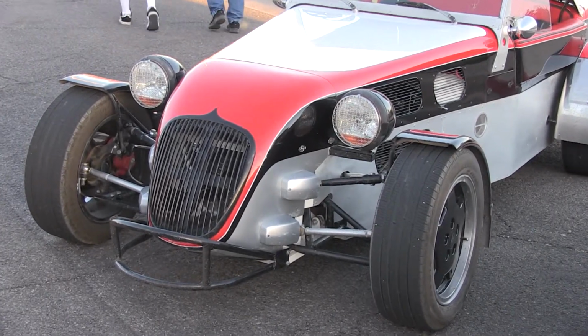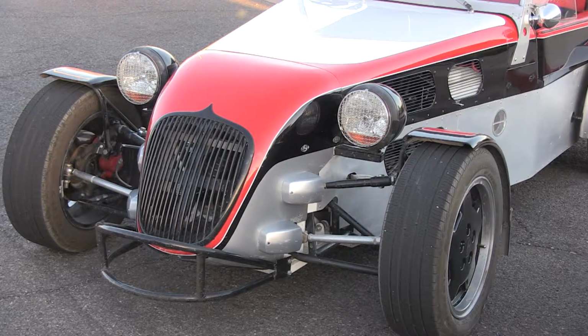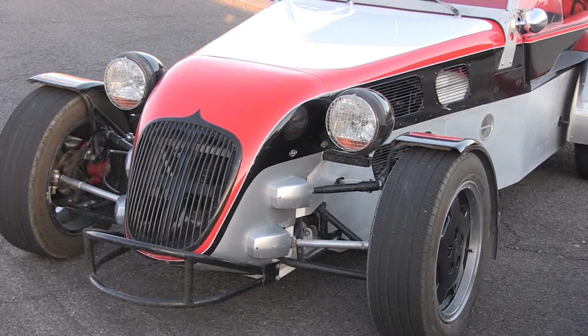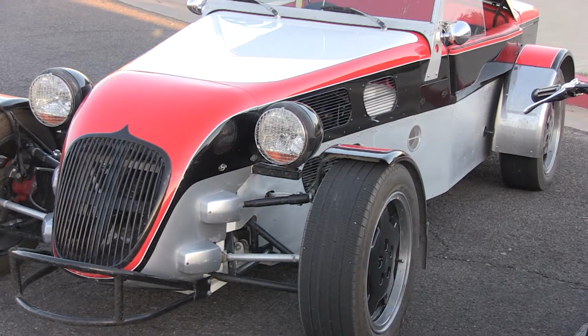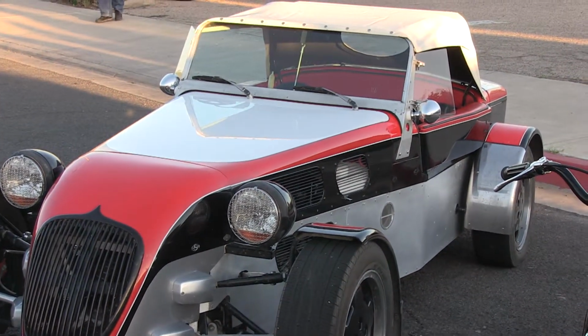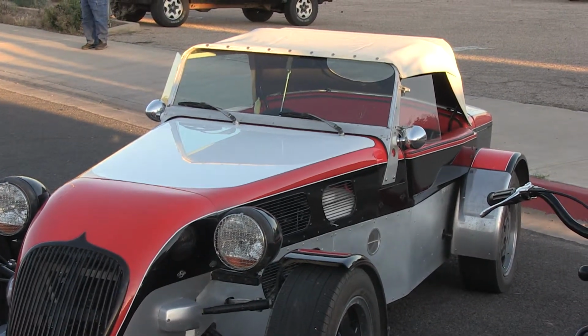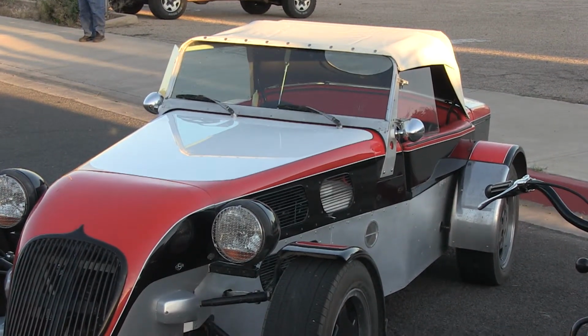Now, when you were in the process of building this, what was the biggest challenge in putting this together? Time and money. When you've got the time, you haven't got the money, and when you've got the money, you haven't got the time. Various skills. There are parts of it that are fiberglass, parts that are aluminum, parts that are steel. It's a space frame chassis, as I say, with a lot of Lotus in it.